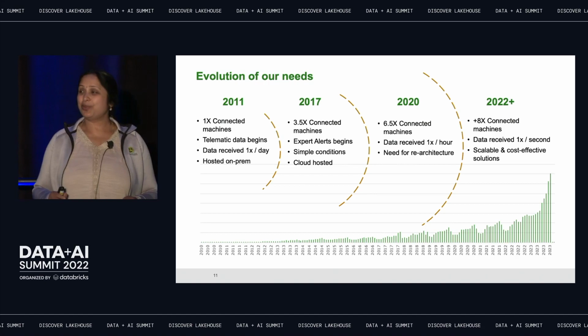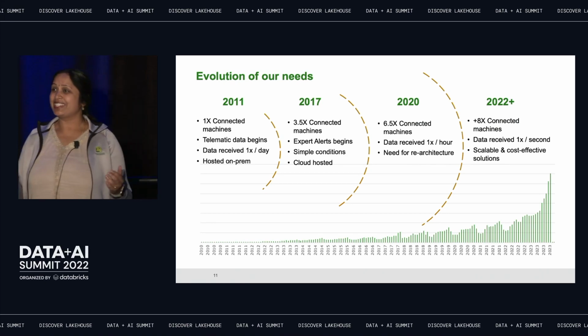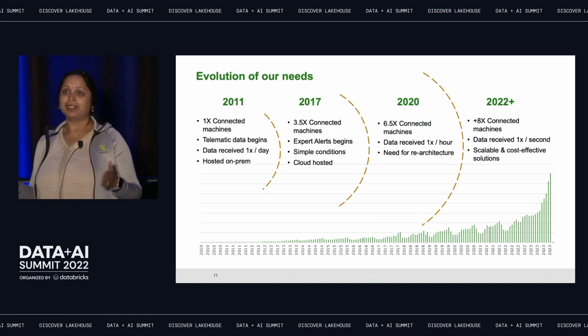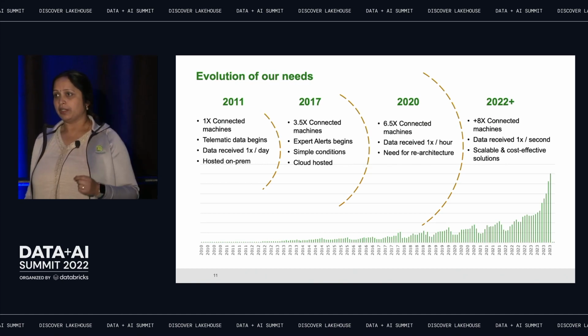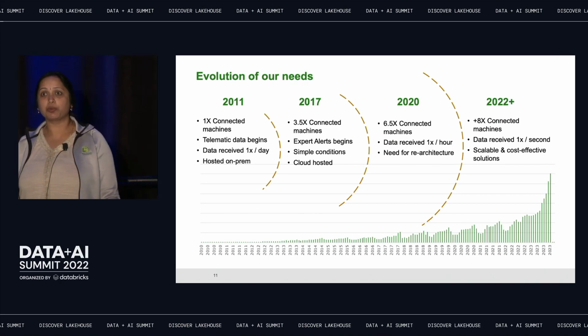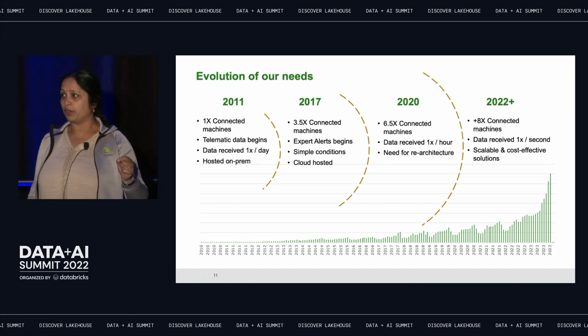As we look at 2022 and beyond, there is a constant growth in the number of connected machines, and our data scientists want data as it happens. That means near real time or real time. So we have some projects underway that collect data every single second. So that graph you can see shows that our data volume is constantly growing exponentially. And that is where we are constantly looking at our architecture from the scalability point of view.